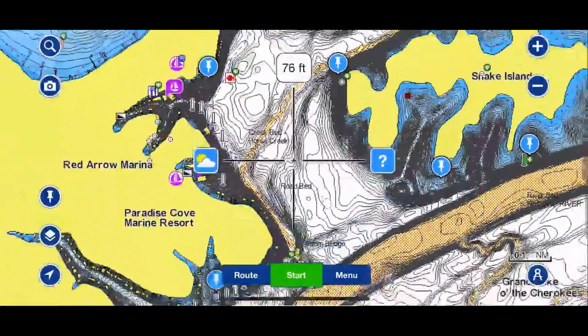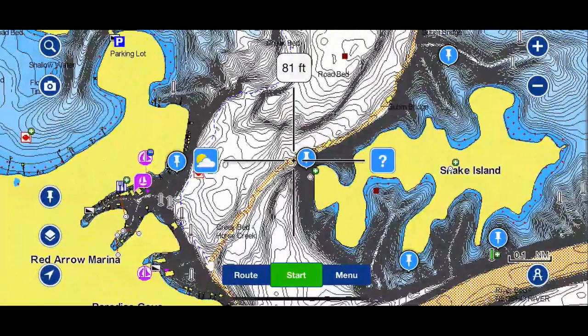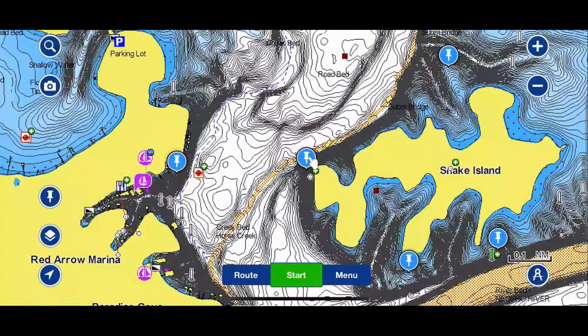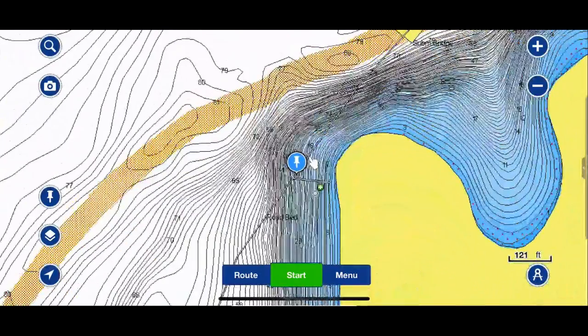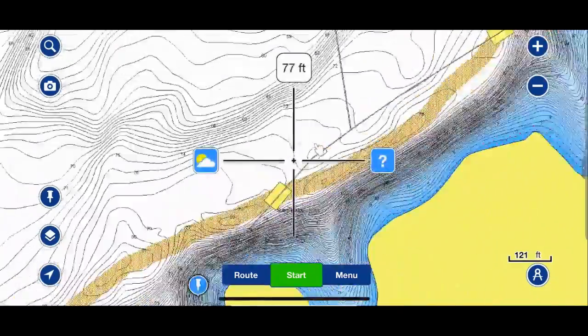So here we go. We're going to come in here. And the first thing that we're going to look at, obviously, is this river channel swing, right? And then as we look there, that's going to be a river channel swing really close to a point. Plus you've got some really good road beds that are coming across this point too. So definitely a good place to look at.